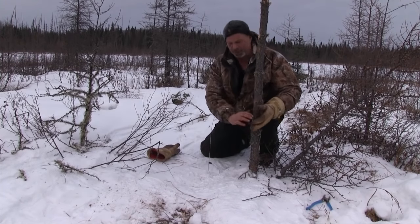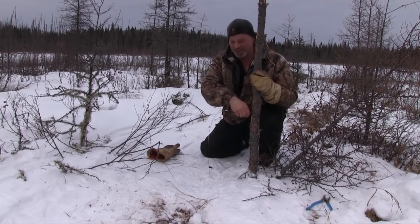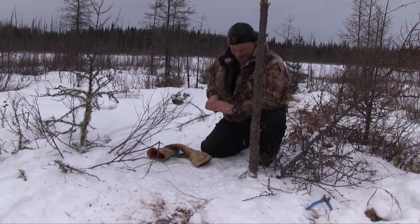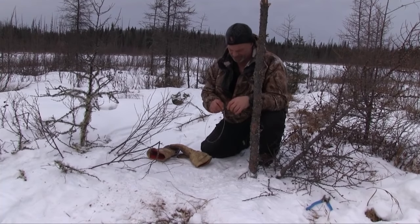There can't be anything more humane for a lynx than a snare. I mean, he never even pulled this out of the snow. You know? And there's nothing to pulling it out of the snow. That's how quickly they choke down and how quickly it's all over with.